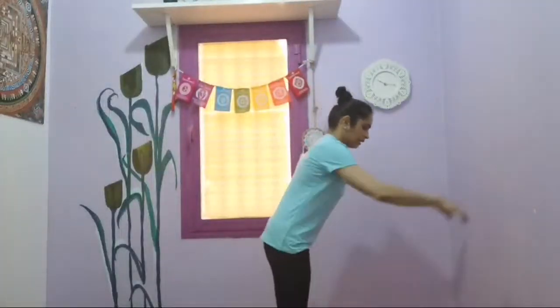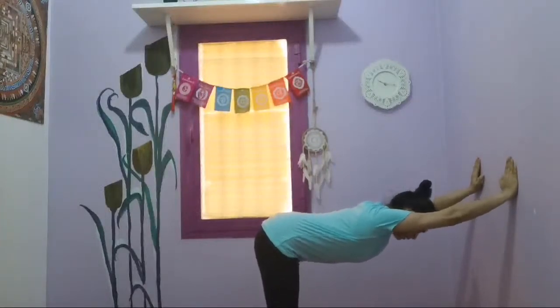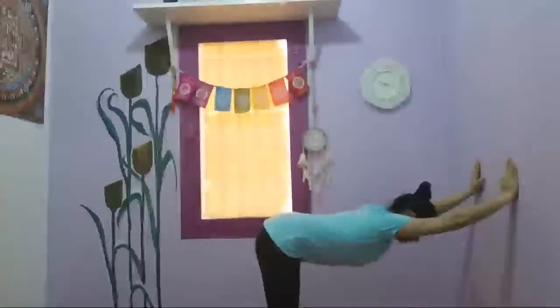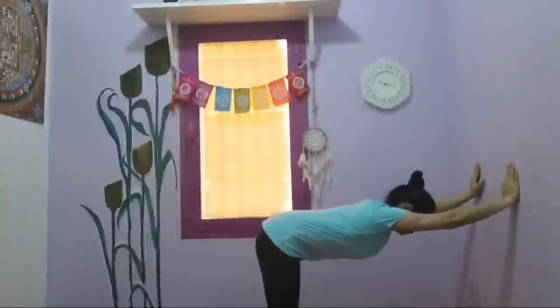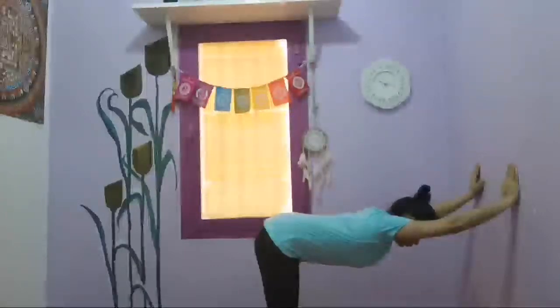Okay, so let's go for the 7 pose and give a good stretch. In the beginning days, I can see many of the beginners, they have still a hunch like this. They feel so difficult to go down and give a stretch. So try to maintain this position. And if your carbon dioxide is more, you can breathe out through the mouth.